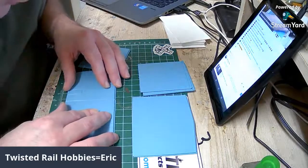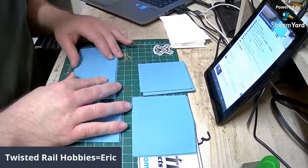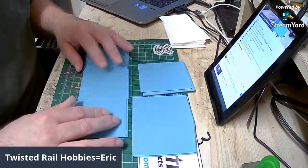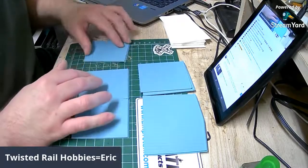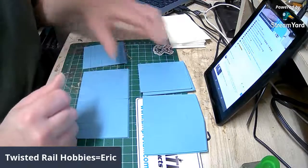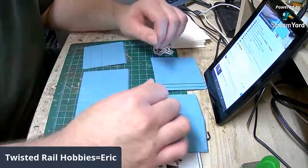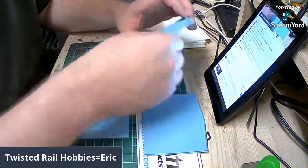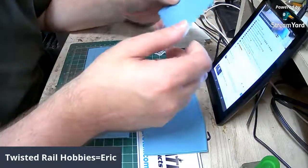Let's see if these line up. Yeah, and the nice thing about these seams, they do not have to be perfect on these buildings, because they actually give you downspouts that are just perfect. They can hide the seam.